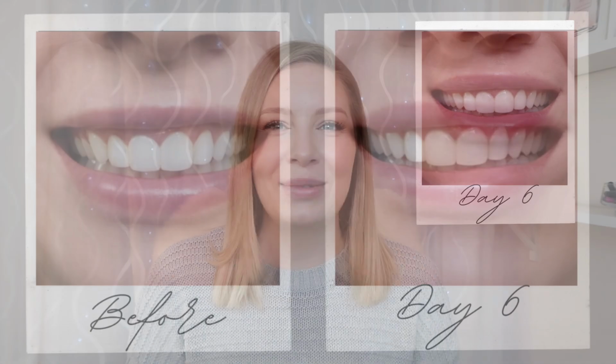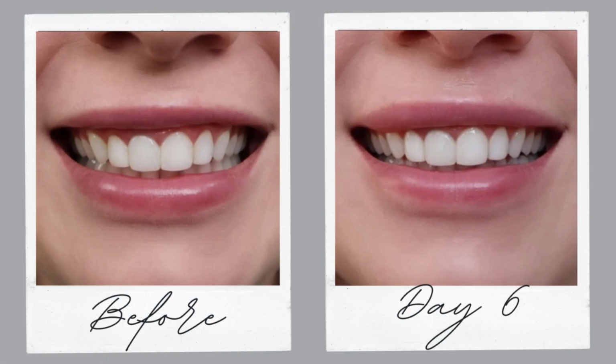So I'm gonna smile really big, and we'll do a side-by-side comparison just for a day 6 update. And you could really see that the upper lip is looking much bigger. It's not bigger, it's just the muscles aren't contracting so hard when I'm smiling, therefore it looks bigger. You can also see less of my gum lines.